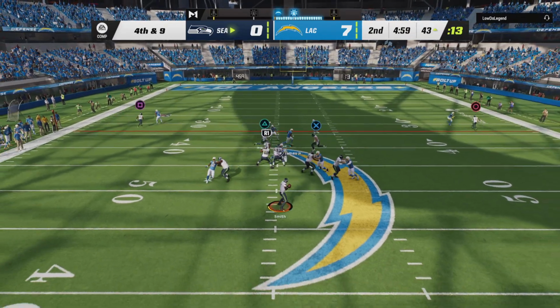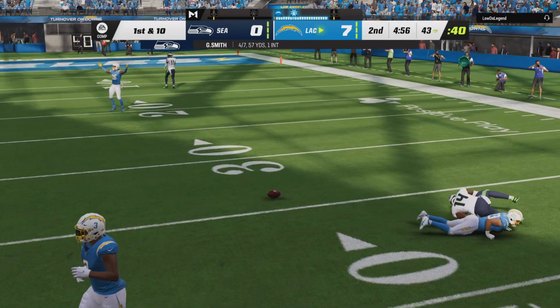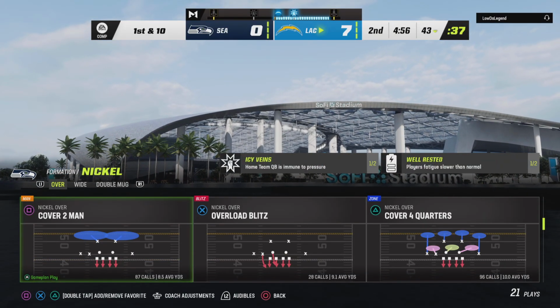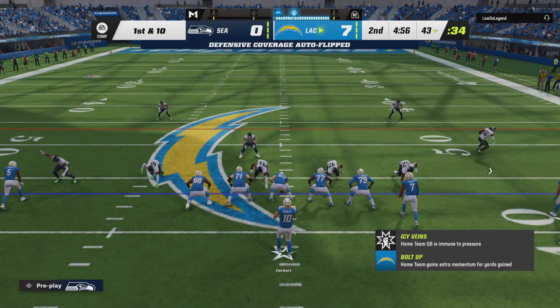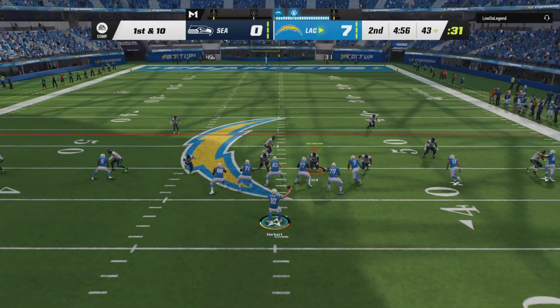Here we go on 4th. Smith. And it's incomplete. They cannot convert, and they turn it over. Pete Carroll rolled the dice, but it didn't work out. And the Charger defense stands tall, and they get the football back. The Charger drive about to get going.